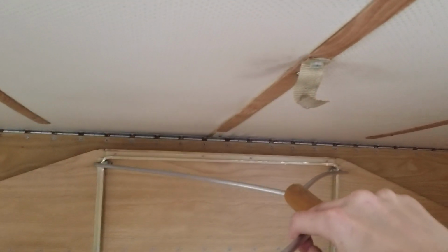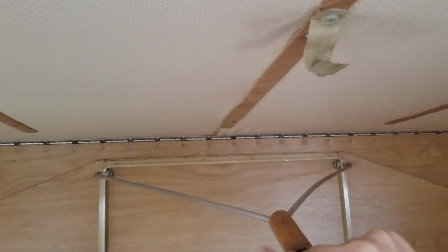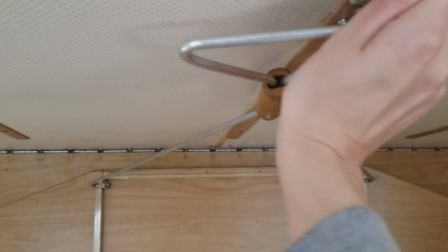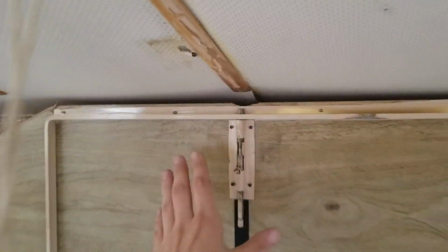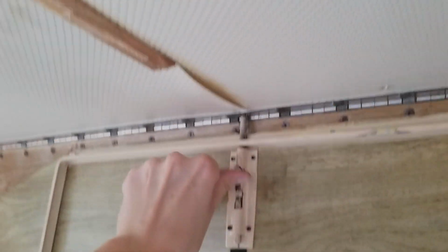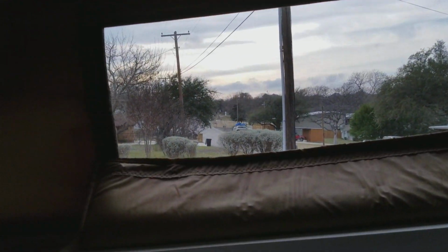This is the bed area. It's got this lever arm so that you can... Initially this was the only way you could really get the top to lift. I'm not even going to bother with it. If you did that, with the lift struts I've installed, they're barely necessary, but that's a safety system now.